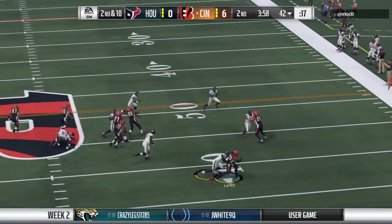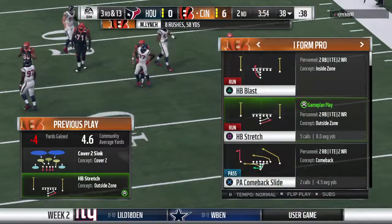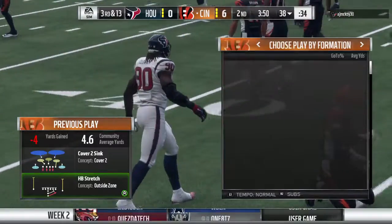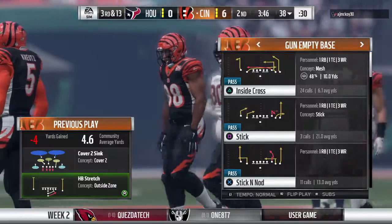Keep pounding here with Lynch. And this play will be blown up. He'll lose yardage back at the 38. It's a loss of 4. Now 3rd down.